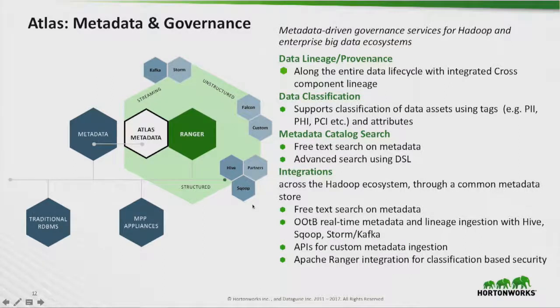And data classification, which is the ability to match business terms or attach different types of business contact information to your data, and also help you classify and add attributes to data so you can process and write security policies or take other actions based on that in terms of your physical assets. Atlas is also a large metadata catalog, so every single asset that exists in Hadoop can be indexed, and you can see all the metadata about all of those assets.